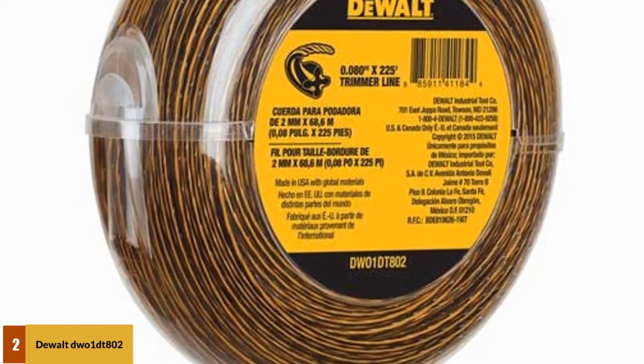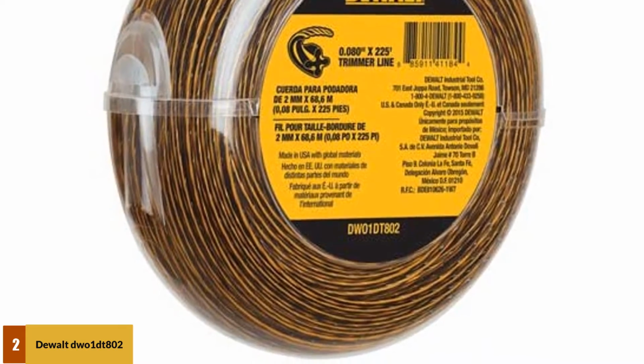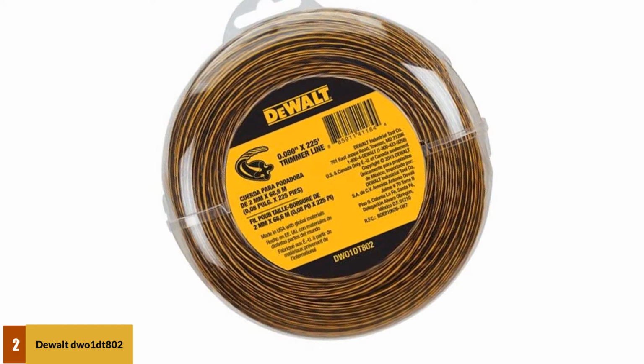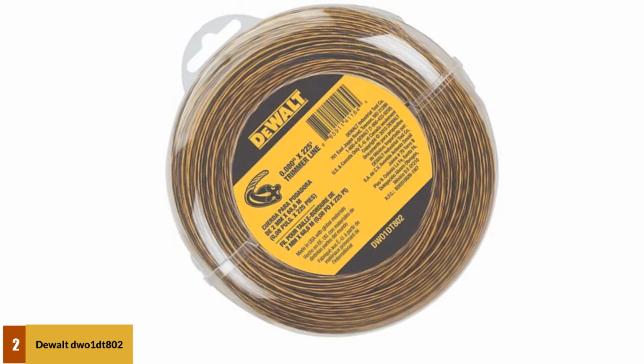Coming in a spool of 225 feet, this trimmer line is available for a downright decent price. A wound-style line, it's tough and capable of slicing through grass, weeds, and otherwise with little to no hesitance.